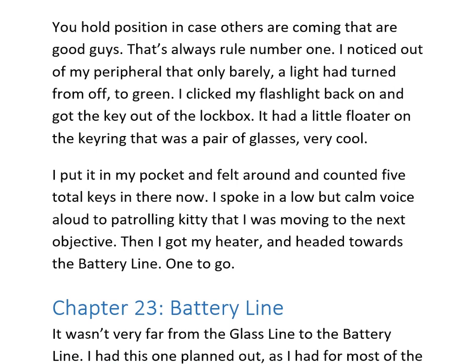I noticed out of my peripheral that only barely a light had turned from off to green. I clicked my flashlight back on and got the key out of the lockbox. It had a little floater on the keyring that was a pair of glasses. Very cool.